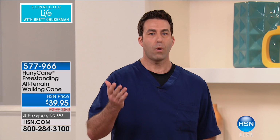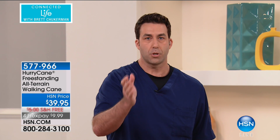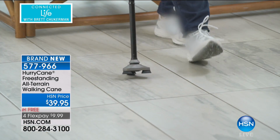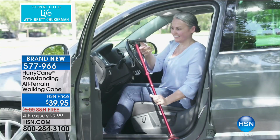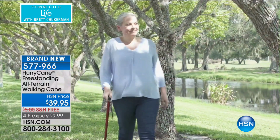I work with hundreds of patients with their mobility issues. If you're struggling out there with limited mobility, I know exactly what you're going through, and there are dozens, if not hundreds of canes on the market to choose from, and you want to know which one you should choose. The makers of the Hurricane made this cane with all of your concerns in mind. So you can see here, it's ultra portable, it's ultra light, and it's ultra stable, which are the most important things. You can get right out of your vehicle, you can carry it discreetly, because that's a huge issue.